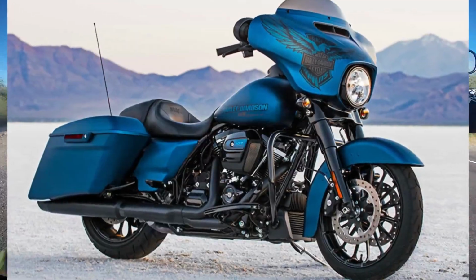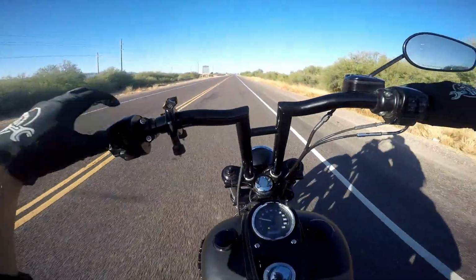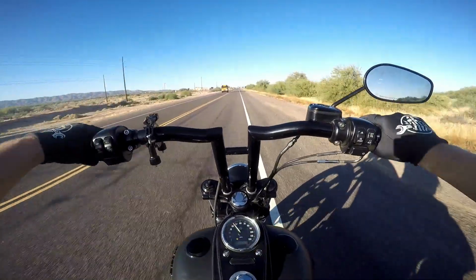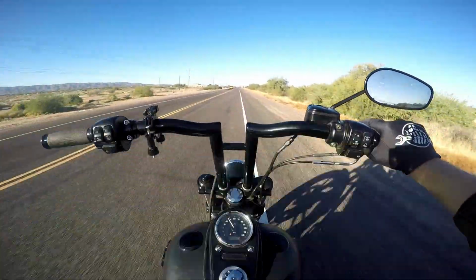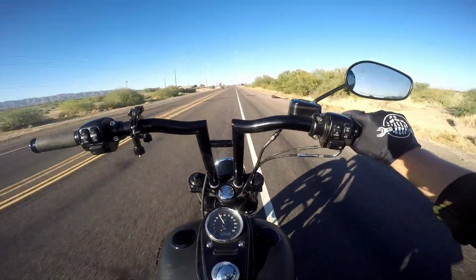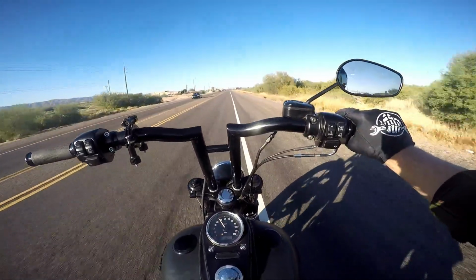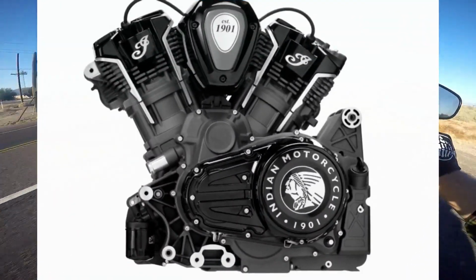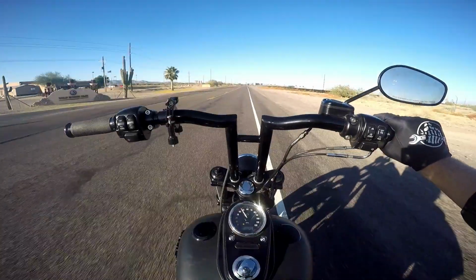Now, rumors started floating around that they were coming out with this motorcycle in the last year or so, and I just assumed they were going to throw in the Thunderstroke 111 or 116 that they already offer. I wasn't expecting them to do a completely new engine. Now, here's the crazy thing. The new engine they're putting in here is, I believe, the PowerPlus 108. It's a liquid-cooled 108 cubic inch V-twin.